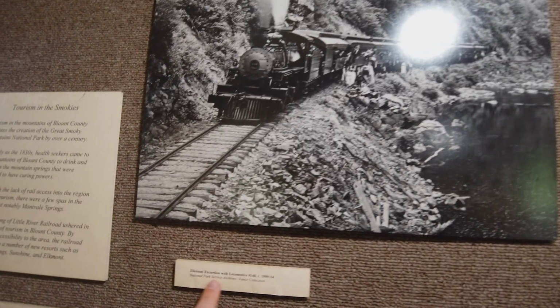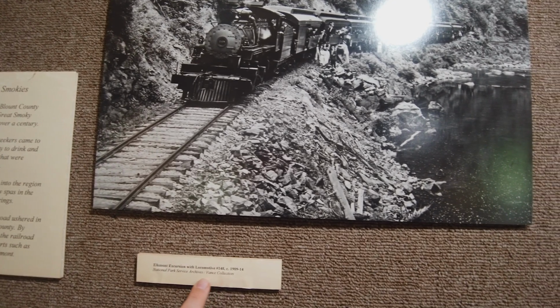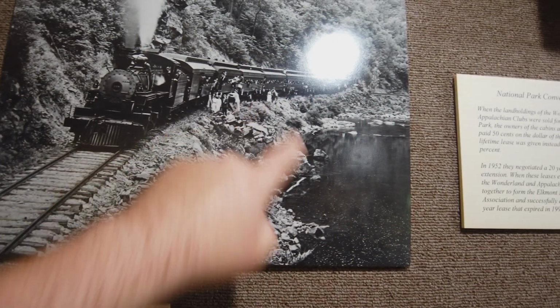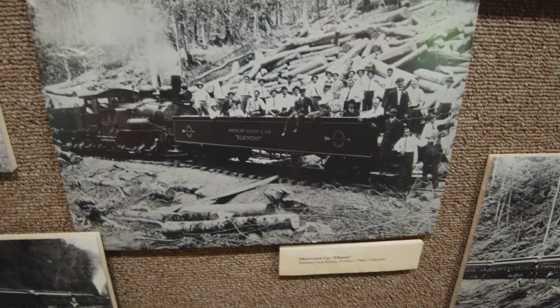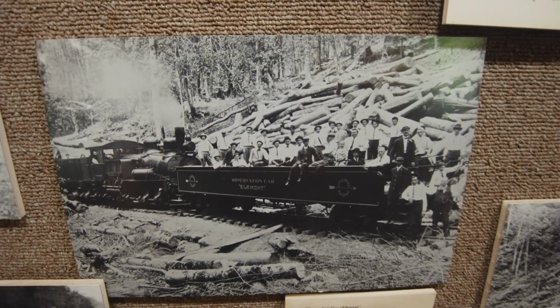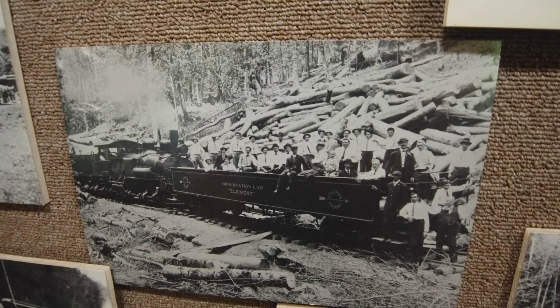And here is the Elkmont excursion locomotive. Look at all the tourists coming, probably from Knoxville. Backyard photo of the Appalachian Club. Probably some of its members. And this is an original observation car from the early days of the Little River Railroad Company.